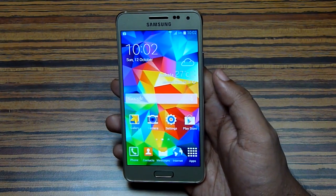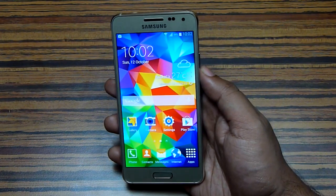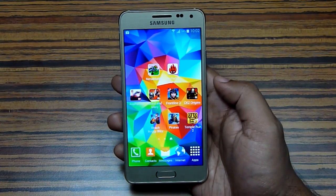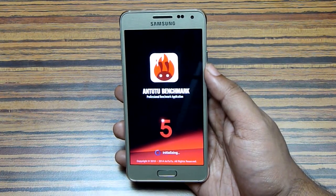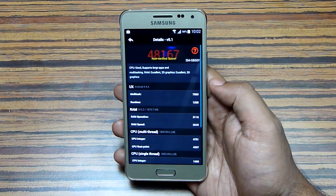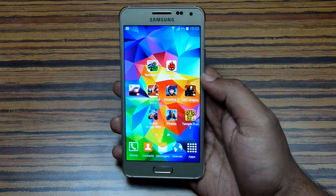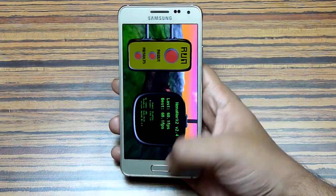The RAM is 2GB just like the Galaxy S5, and in fact everything on this smartphone, from the exterior hardware to the interior software, is directly borrowed from the Galaxy S5. On the Antutu 5 benchmark, I'm getting a higher result on this Galaxy Alpha, over 48,000. On the Galaxy S5, I usually get around 42 or 43,000. I've also run the Ninja Mark 2 benchmark, and the result is a perfect 60 FPS.